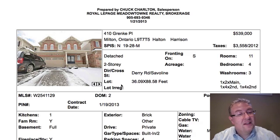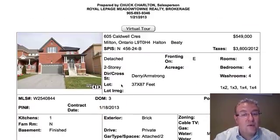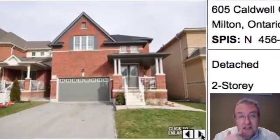It was a little bit bigger than this, but we haven't seen a lot of these lists lately. So I think these guys are going to sell pretty quick. It seems like it's right in the zone. This one on Caldwell is about the same size as that one, virtually identical lot.